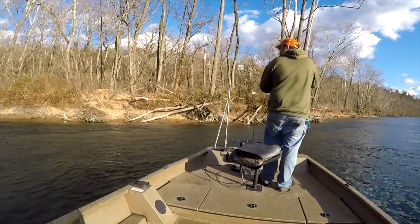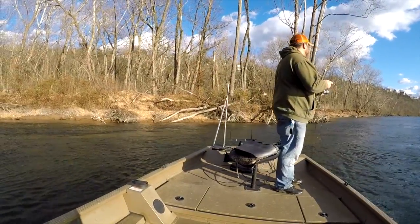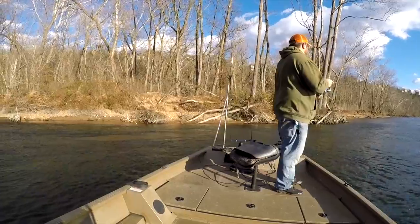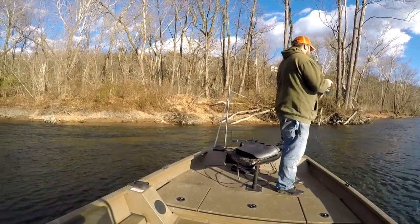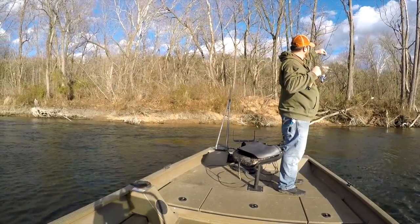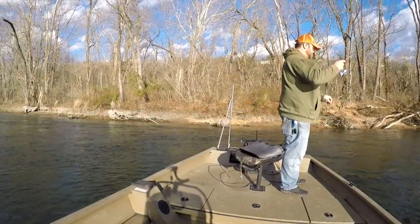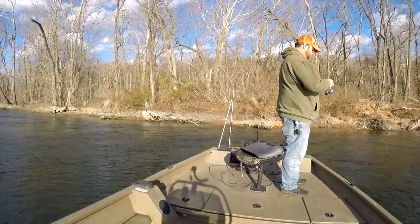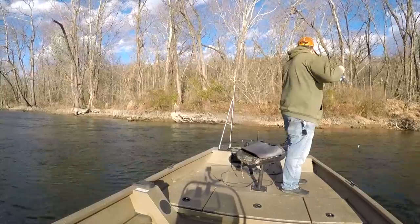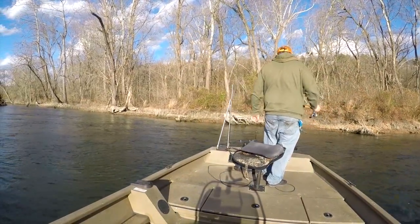Oh, that might have been a fish. Or maybe just moss. I just cannot believe how crazy this wind is right now.